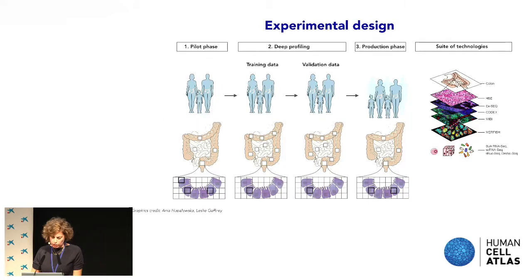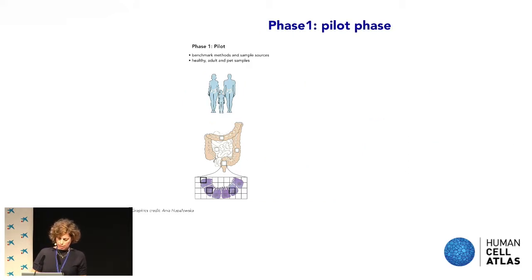So how do we actually generate this sort of atlas? How do we generate a deep and generalizable approach? We take a 3-pronged approach. The first phase is what we call the pilot phase. Here the idea is that you don't profile a huge number of individuals, but you benchmark your methods and your sample sources, and you compare and see how they work. And you use both healthy adult and pediatric samples for this.